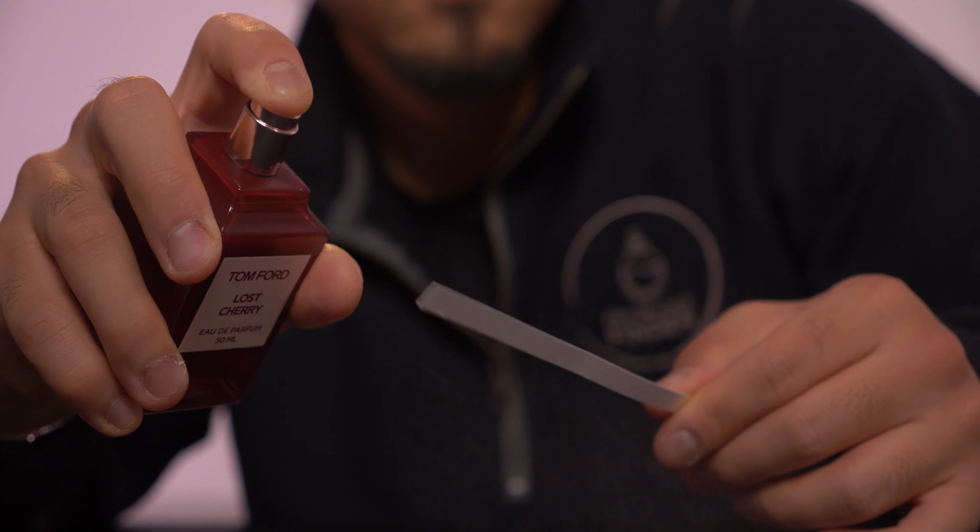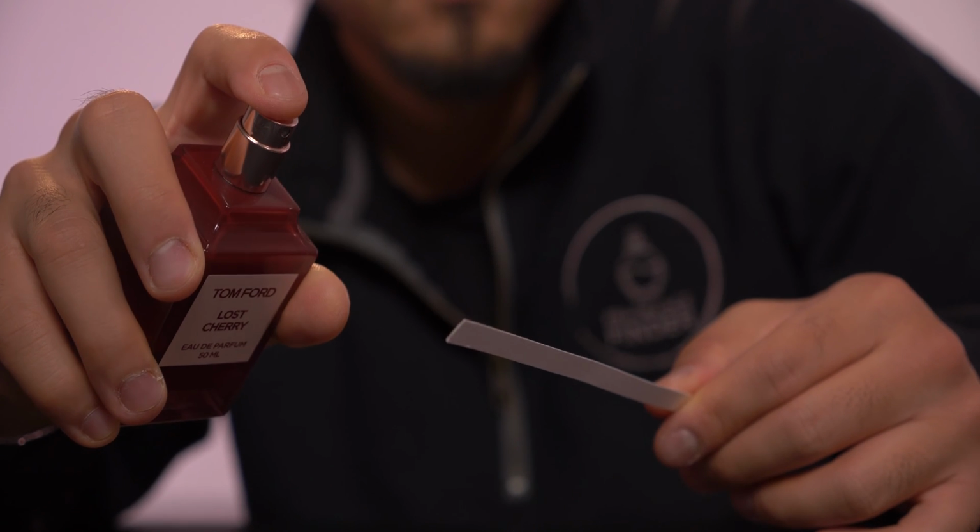The thing about this is that some people say it doesn't last very long. I feel like it's just one of those high projection fragrances, so maybe you can't smell it anymore, but others still can. As for projection, this gets a 9 out of 10. It definitely has massive sillage within the first few hours and can fill a room.